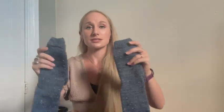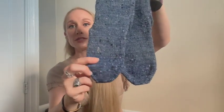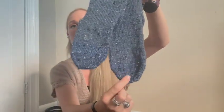It was left over from the socks I knit for my two friends over the summer, and it was 50 grams, so I divided it in half, and I put 25 grams in this sock and 25 grams in this sock, and then held the Fig and Posy yarn double for the toe on each side. And Bob's your uncle, got some socks.